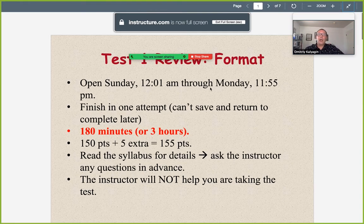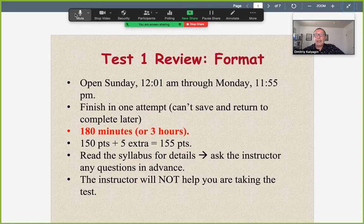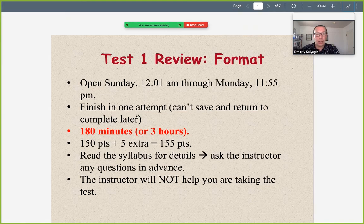So here we go. This is our test review. As I mentioned, the test will be open for 2 days. However, you have to complete the test once you have started it. It has to be finished in 1 attempt. You cannot save and exit and come back to it later. So if there is a button that says save and exit, ignore it. It cannot be saved like your homework. It has to be finished once you launch it.